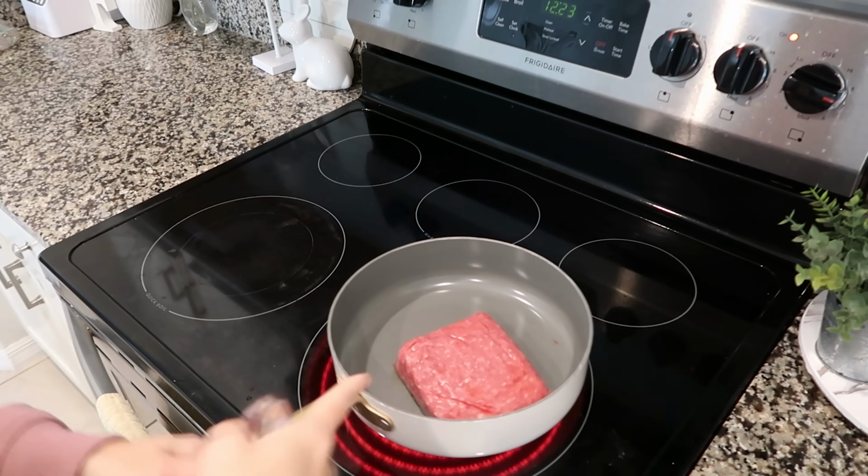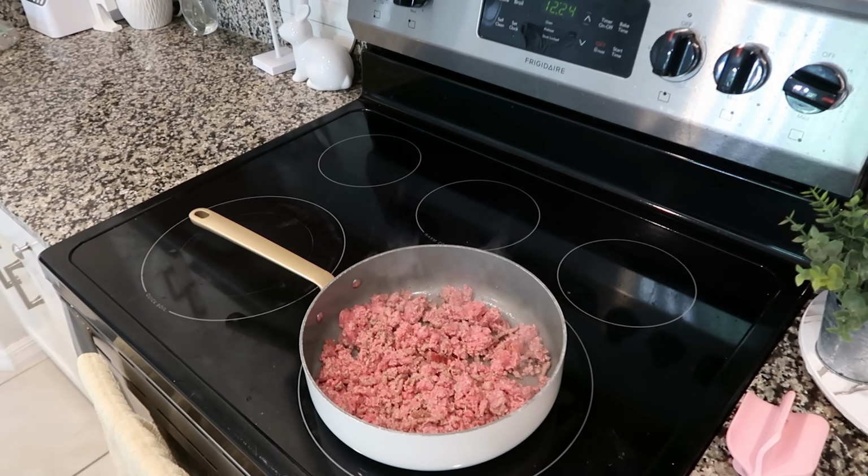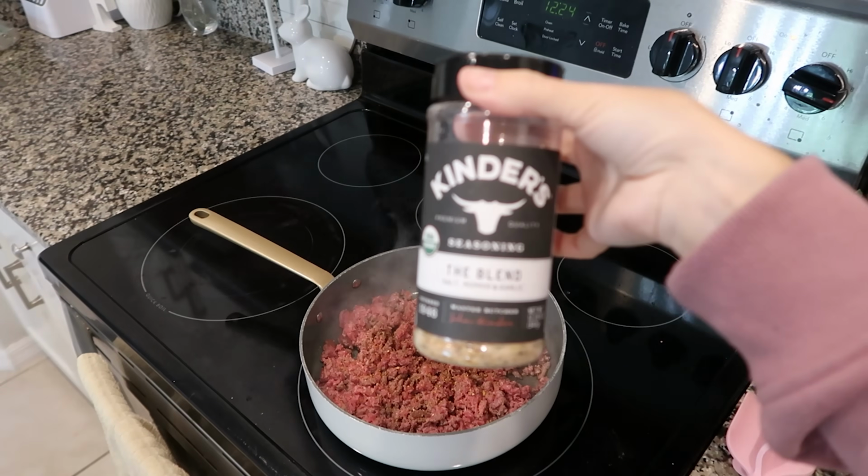Hot pan. I like to let it cook for a minute before I crush it up. Like, see the little brown bits? So good. A little steak blend. Regular blend.